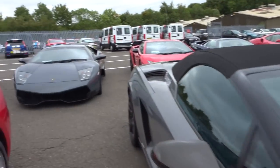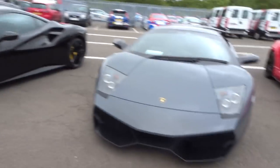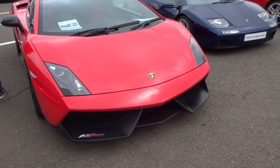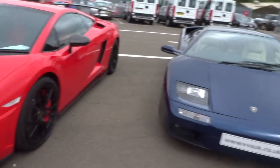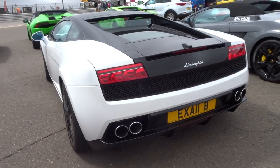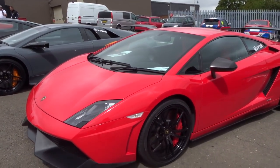There's a few Lamborghinis, just a little Lamborghini corner we've got going on. That's a nice Ferrari. I like this one. That's nice. Didn't see many red Lambos, do you really? An old one. I like this shape. But I think out of the corner, this has to be my favourite one.